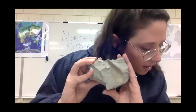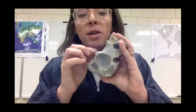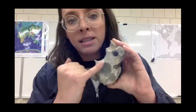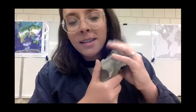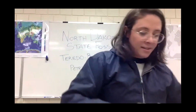here's a piece of stone from Oregon. It's pretty soft stone, like I can scratch it with my fingernail. And in it, there are a lot of little holes here. So after this is a mud rock, after the mud became a rock by being lithified or petrified, like petrified wood, then organisms started boring their way into it so that it acted as a substrate for them to live as well. And so I'll show you some examples of this.